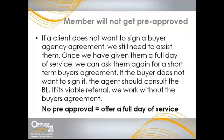Also, I get what happens if the member will not get pre-approved. Well, I'll tell you what, we are really pretty tough about wanting you to honor the source, and so we've gotten a lot more involved in this area. We want you to get a pre-approval, and we want you to get a pre-approval with USAA, and we want you to be aggressive about selling the benefits of that.